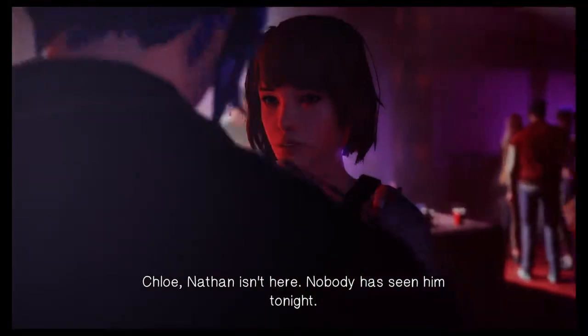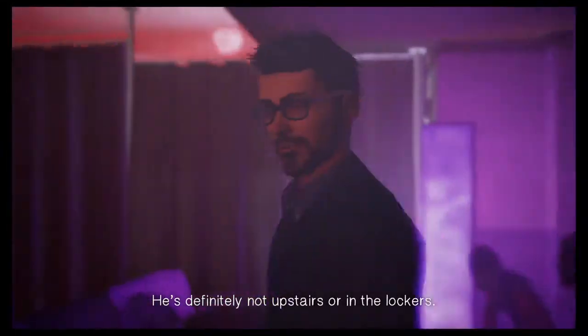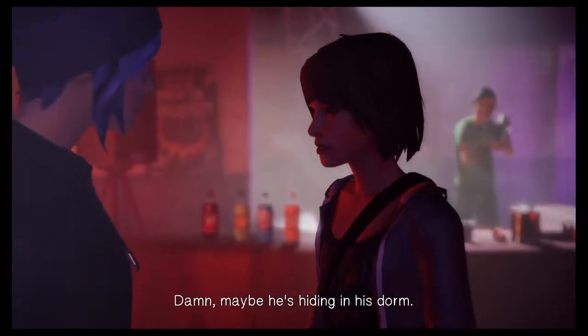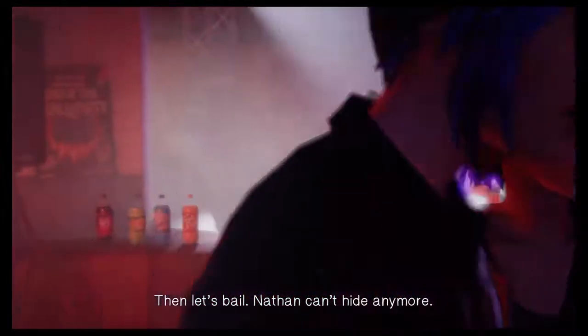Nathan isn't here. Nobody has seen him tonight. He's definitely not upstairs or in the locker. Damn. Maybe he's hiding in his dorm. Then let's bail. Nathan can't hide anymore.